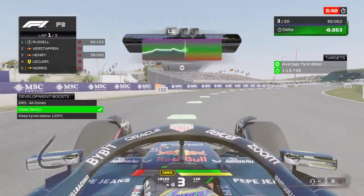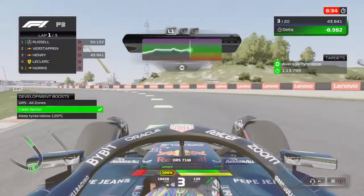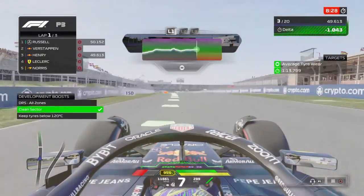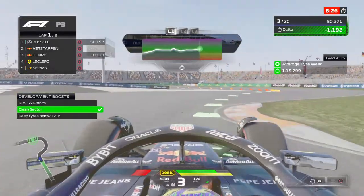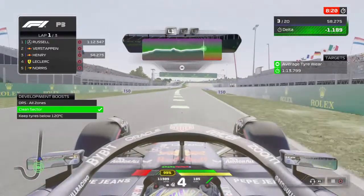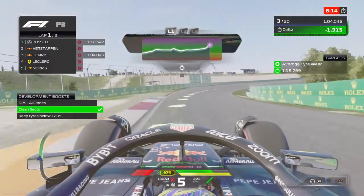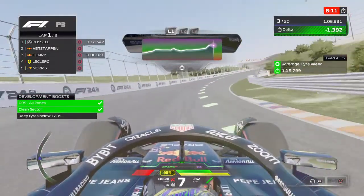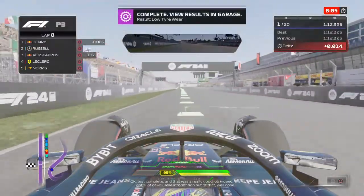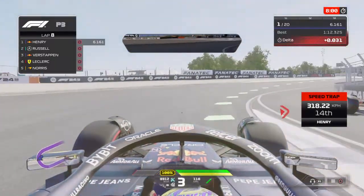This track, my tire awareness is very tricky. Here we go for that last bend, which is always the tricky part. Okay, test complete, and that was a really good job indeed. We got a lot of valuable information out of that. Well done. Perfect.